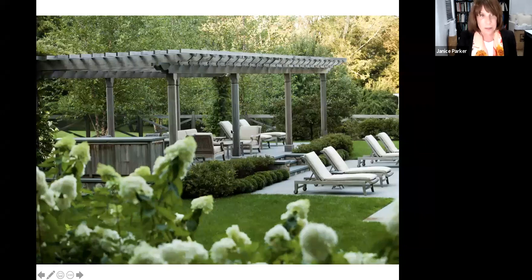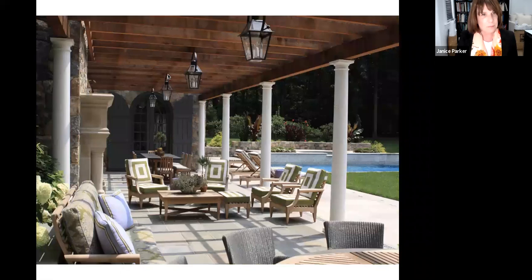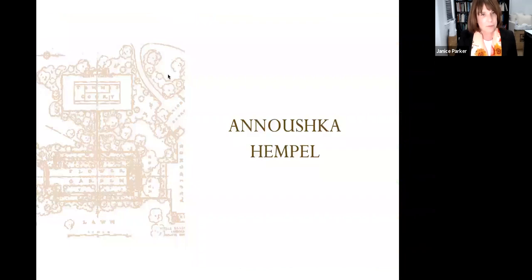This was actually styled, someone may recognize it, on a beautiful pergola in Central Park. And we took all the pictures and measured it and replicated it to a certain degree. And it's just stunning, really stunning. And with fireplaces, by pools.